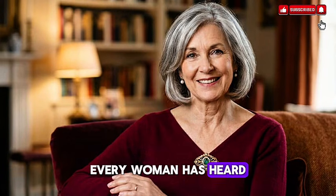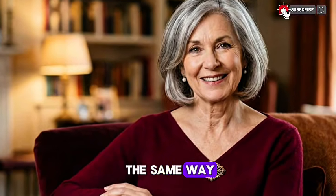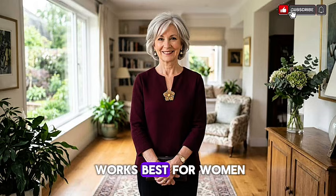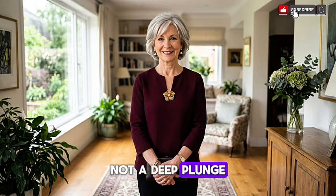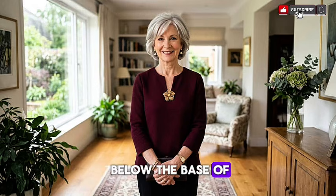Every woman has heard that V-necks are flattering. Yes, we know. But what nobody tells you is that not all V-necks work the same way. And wearing the wrong V-neck depth for your body type can actually make you look older, not younger. Here is the rule. The V-neck that works best for women over 60 is what I call the shallow V. Not a deep plunge. Not a wide V that goes wall to wall across your chest. A soft, gentle, shallow V that stops just about 2 inches below the base of your throat.